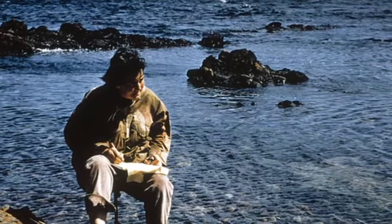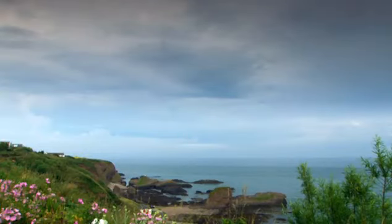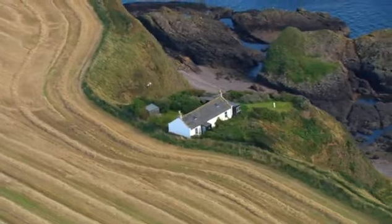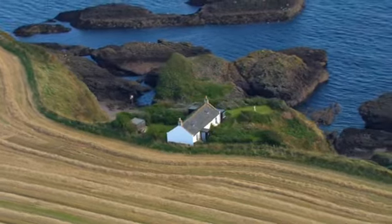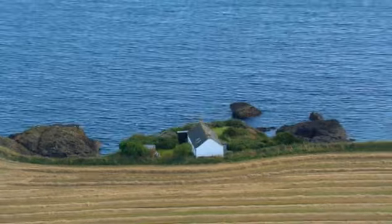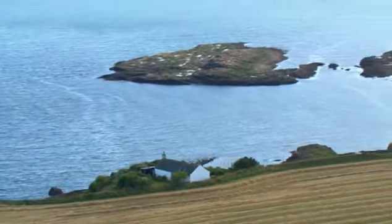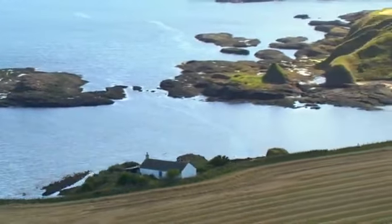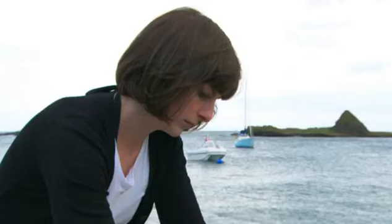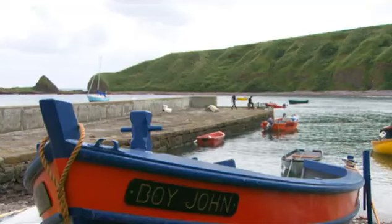Joan Eardley was one of Britain's most important modern artists, and she had a long love affair with the shore at Caledonian. This little cottage was her studio in the 1950s and 60s. Locals call it the Watchie. The Watchie was Joan's vantage point on the sea that so captured her heart. To explore the attraction, I'm off to meet a young artist who's also fallen under Caledonian's subtle spell. Anna King continues the tradition Joan Eardley started, women artists coming here to paint.